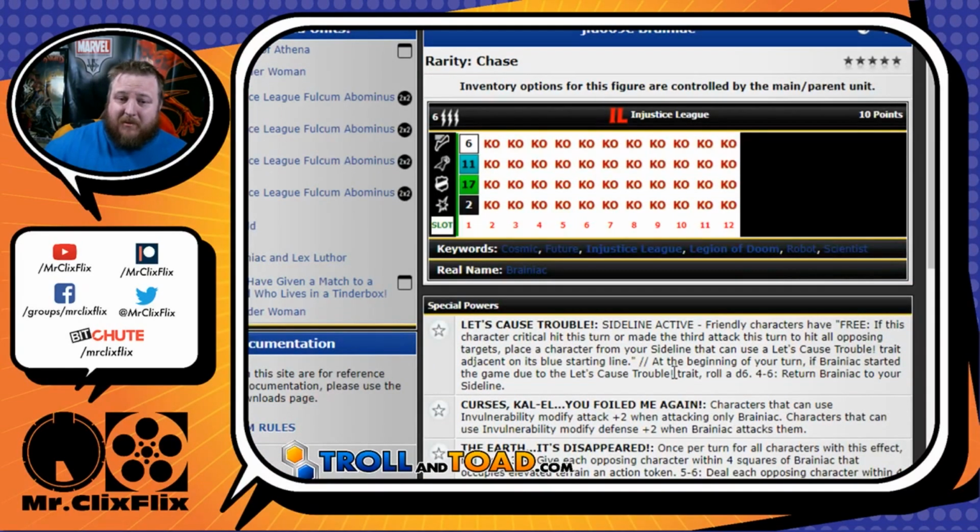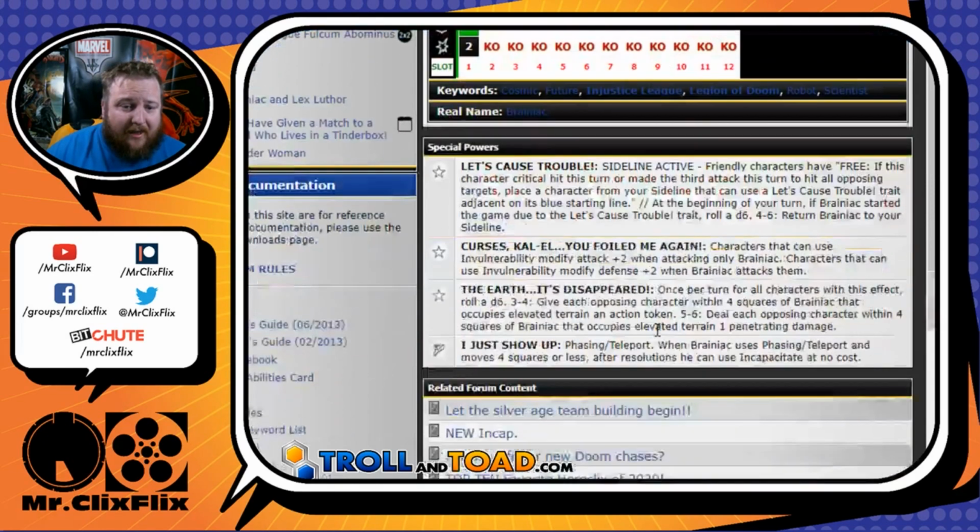Now this is representing all of the bad guys with the Let's Cause Trouble trait. All of those are good in my book, just because they're free to add to your sideline, and you can bring them in, and then you're good to go. But this guy, I've seen in particular pop up a lot of the time, so that's why I chose him to represent that list.